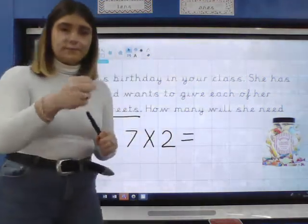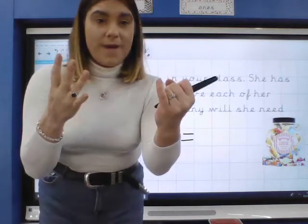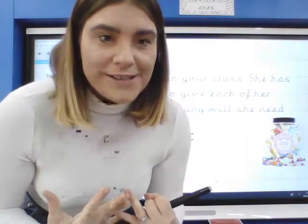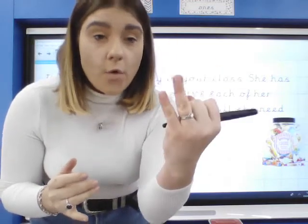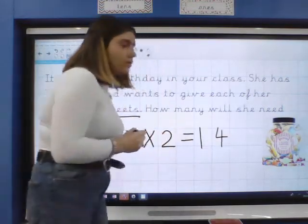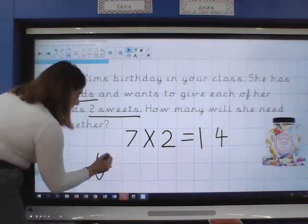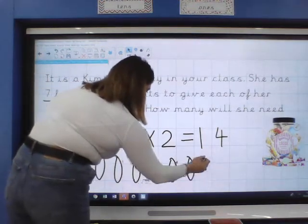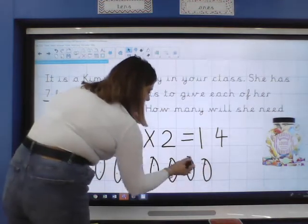Okay, so let's work it out together. 2, 4, 6, 8, 10, 12, 14. So 7 fingers, counting in 2s each time. So Kim will need to make sure that she brings 14 sweeties into school to make sure that each of her 7 friends has 2 each. And you could have drawn 7 groups and popped 2 sweets inside each group, and that should have also given you the same answer.